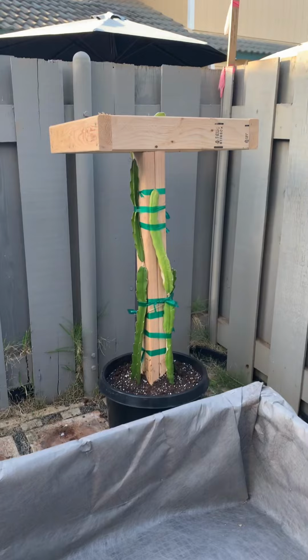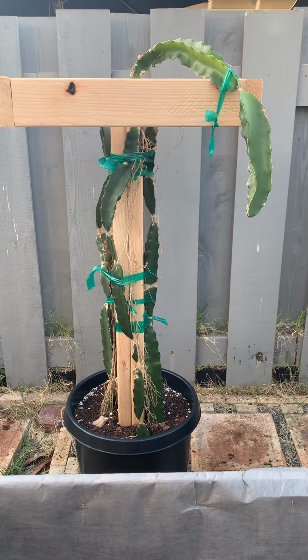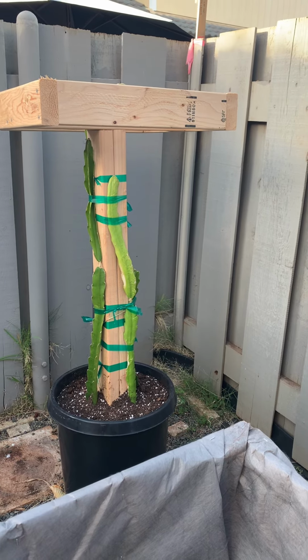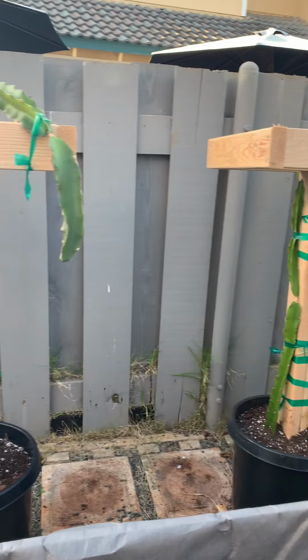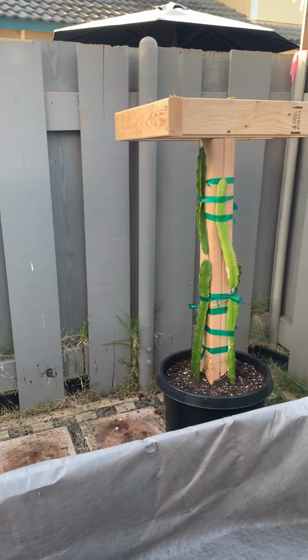Okay, here's a little up close of the dragon fruit. So this one's the original from my dad. And then this one is the one from cuttings. So hopefully, I don't know if they're gonna have fruit this year since I just kind of butchered them. But we'll see.